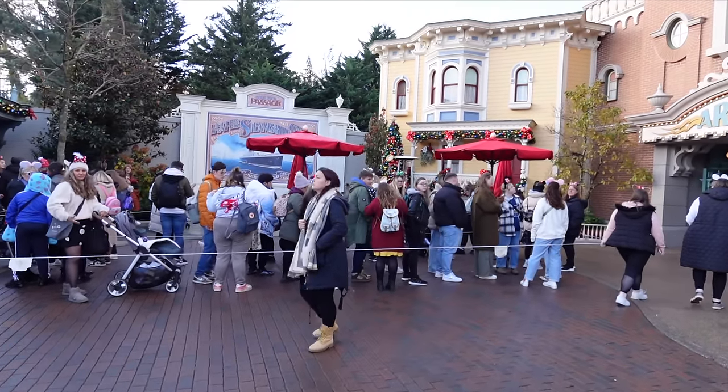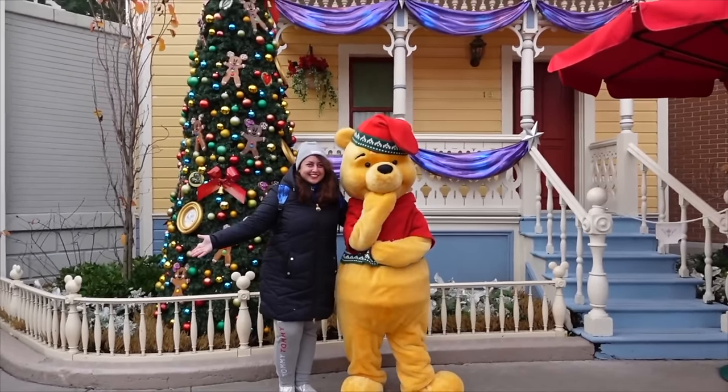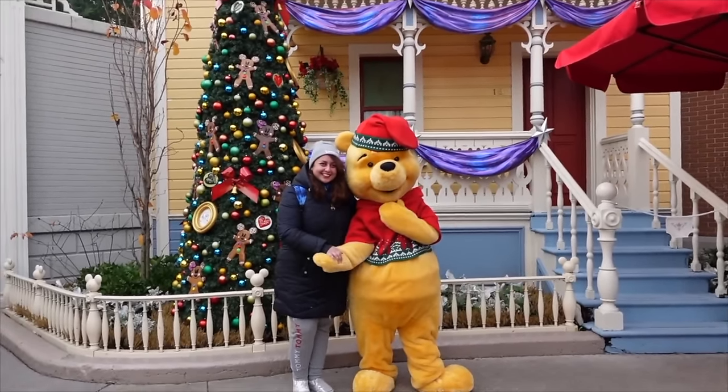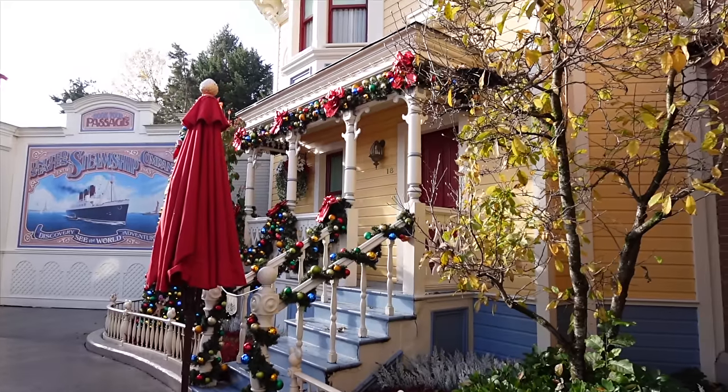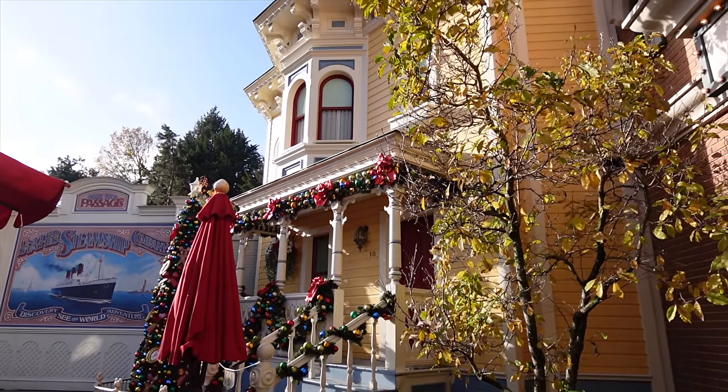Queue times will be long. They generally are in Disneyland Paris for characters. So if you're hoping to meet any character, really get there early, you know, aim to wait at least an hour, probably even longer during the weekend. But yeah, like I said, if you want to meet Winnie the Pooh this season at Disneyland Paris, then his character spot will be in Town Square, just in front of the entrance to Liberty Arcade, actually. So yeah, if you want to meet Pooh, this is where you need to be.